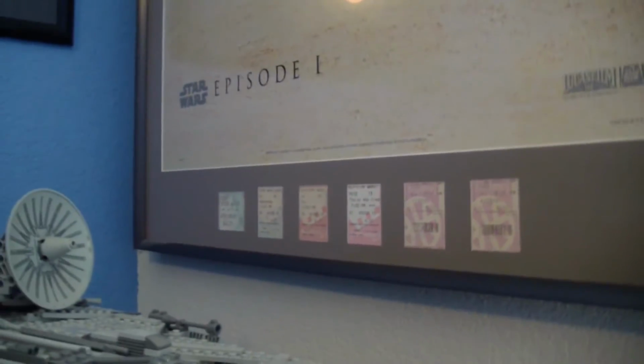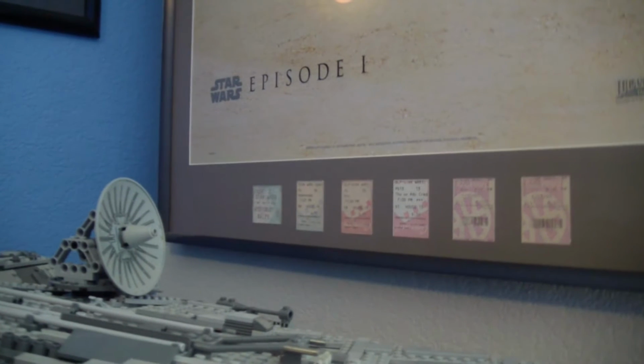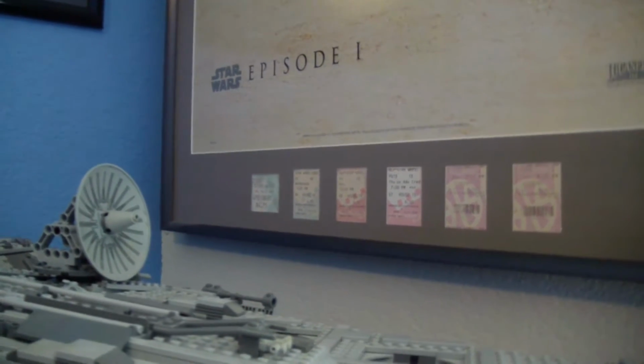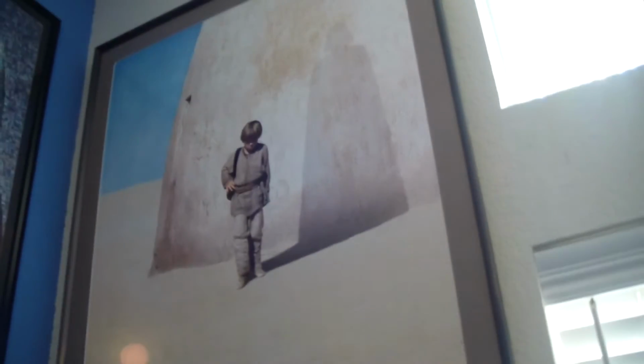And then I also got it framed with some ticket stubs from when I went to go see the movies when they originally came out. Those first two are from the Phantom Menace. The very first one actually was opening day. That third one is Attack of the Clones opening day. And then the last three are Revenge of the Sith. And again, one of them is opening day right there. So yeah, that one's a pretty cool piece of my collection.